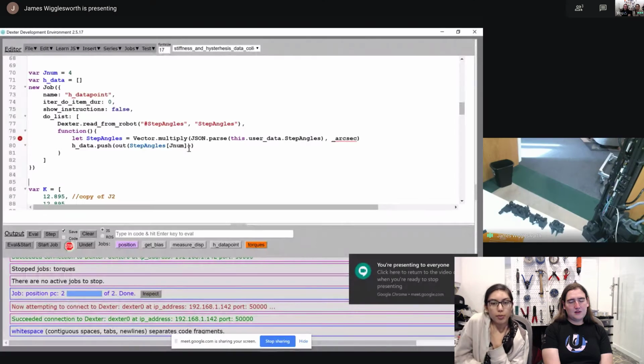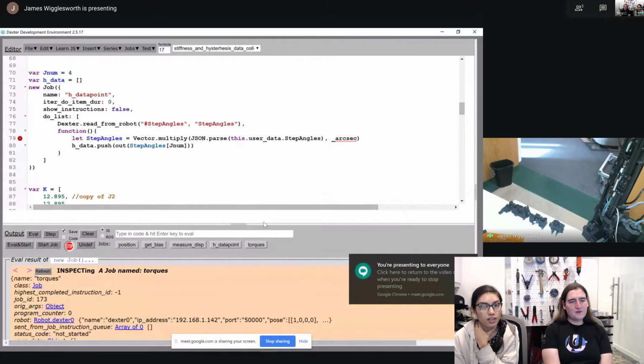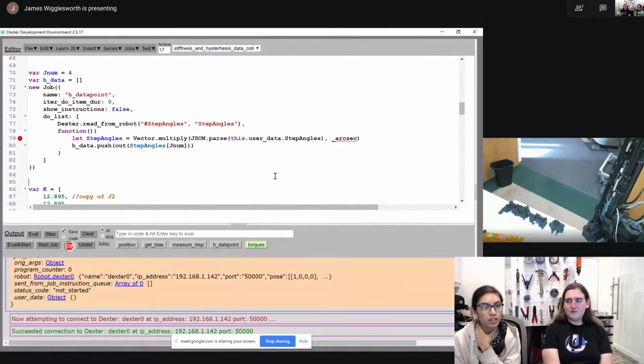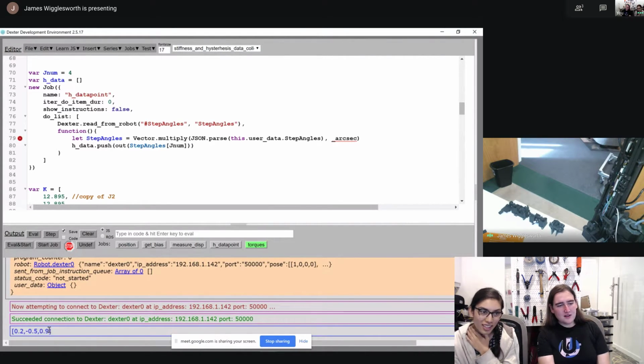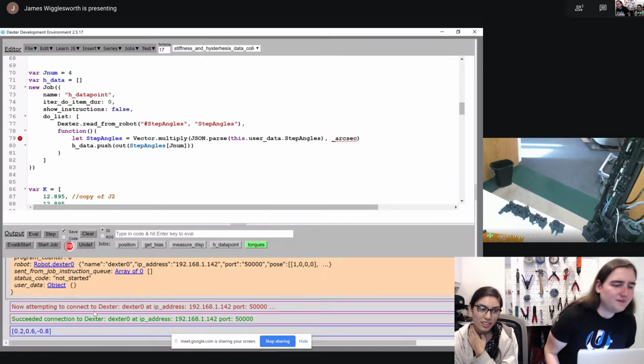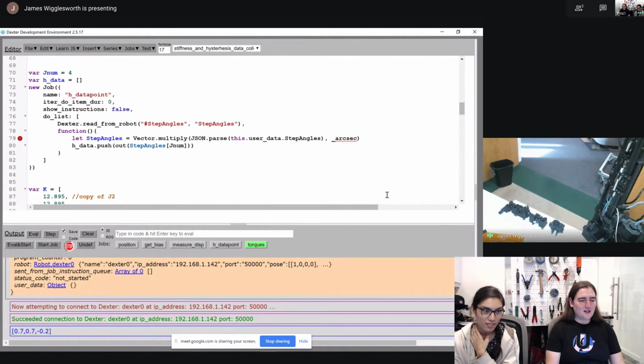I'm going to run the torque job. You can see down here it's spitting out some numbers. I wish I did a graphical view of this, but those numbers represent the unit vector for the direction of the force applied to the tip of the robot. John's going to push up in the Z direction on the robot, and you can see that this is giving us a positive force vector in that direction. Let's see if I can get a video of what he's doing.